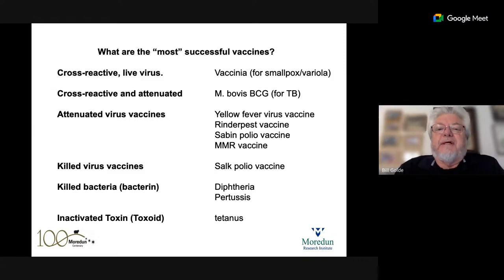So what are the most successful vaccines? Well, obviously, vaccinia for smallpox, where Jenner observed that the milkmaids in outbreak areas were not getting smallpox. They had lesions on hands and arms from milking the cows that clearly showed they had suffered cowpox, but cowpox is a mild disease in humans. And so he conceptualized the idea of maybe harvesting the cowpox lesions and using that to vaccinate against variola. And obviously, that's where the term vaccine comes from.